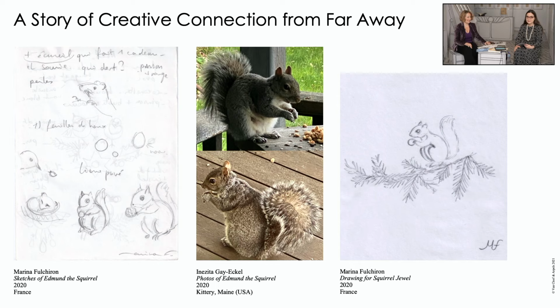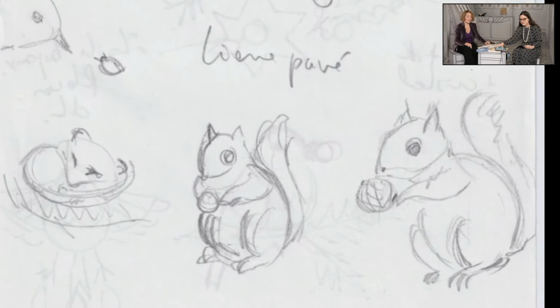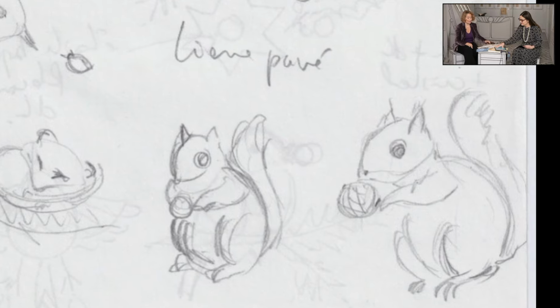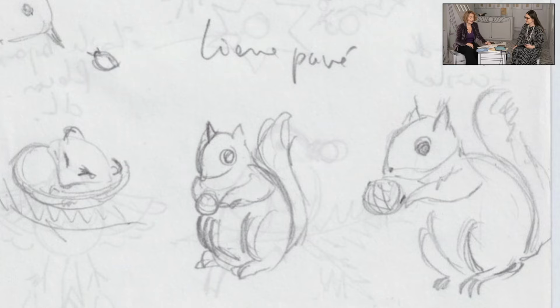These are 2 of them. And little did I know that an inspiration was growing in Marina's mind. She didn't even tell me. So what was happening in your mind with Edmund? In fact, in winter, I was looking to do something new with new animals of winter. And I was searching different animals.